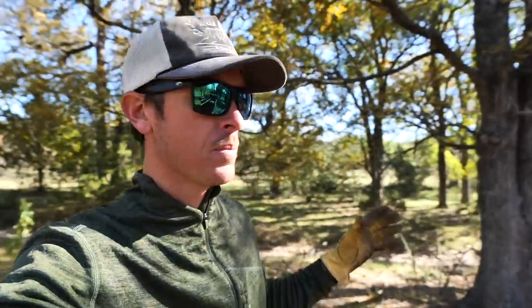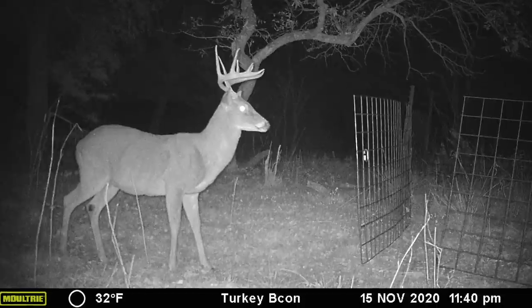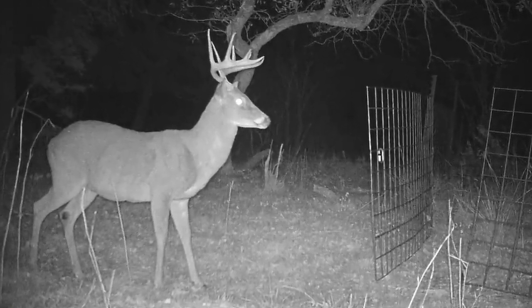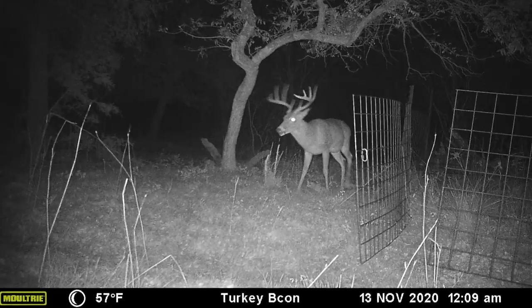This area is sort of like a bedding area and just a pass through between different feeders and parts of the property, and it's like a good, cool midday spot. This tree behind me right here, it's a big elm tree. And then right over here, we've got a feeder. It doesn't work, but I've put a camera up here before. I captured some pictures of pigs and a couple of just really big bucks.